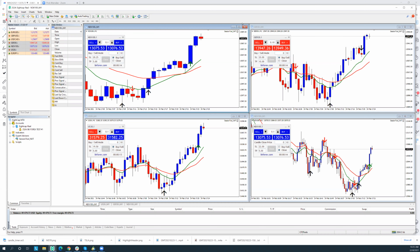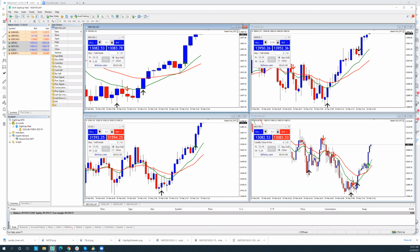Good job. Everybody got the fives. So the point is, again, there are two components here. There's the setup, which, in my humble opinion, requires at least 500 trades to internalize well and to do properly.